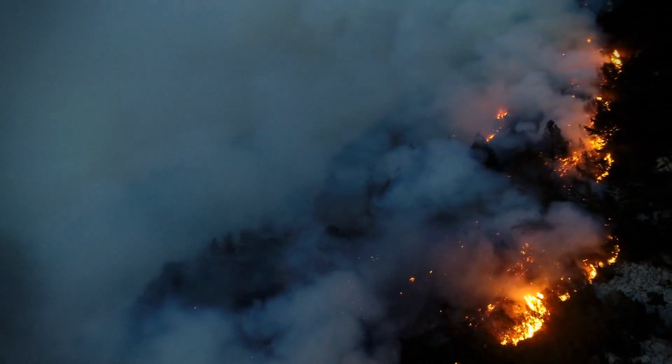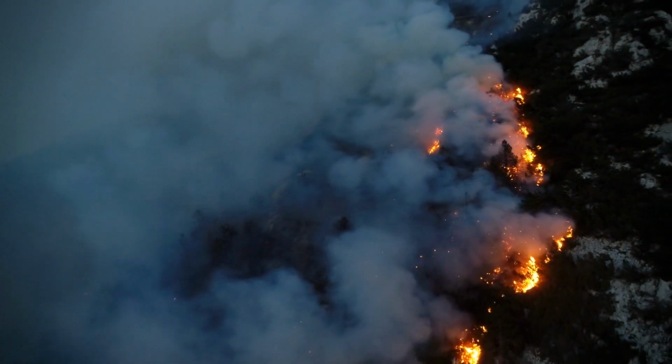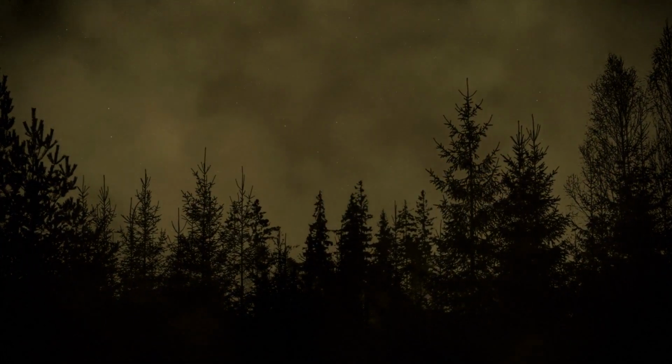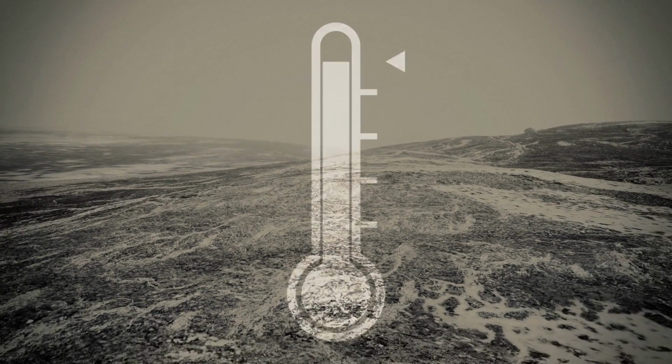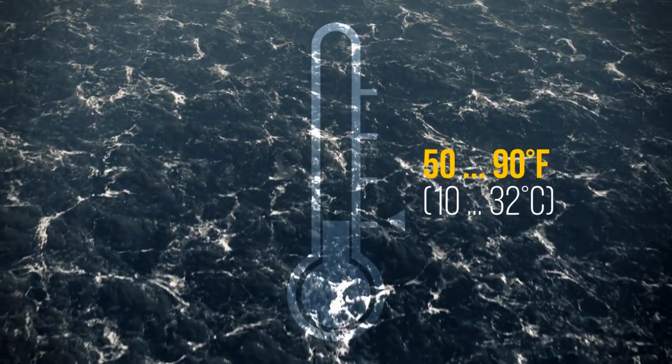The amount of soot and carbon dioxide released into the atmosphere is invaluable. The Earth was closed from the sun for several days. Darkness reigned all over the planet. Plants couldn't produce enough oxygen, so there was nothing to breathe. The temperature on the continents and in the oceans dropped by an average of 50 to 90 degrees Fahrenheit.